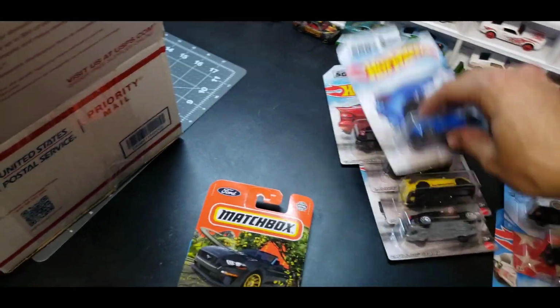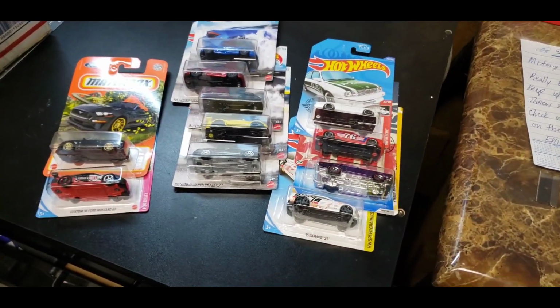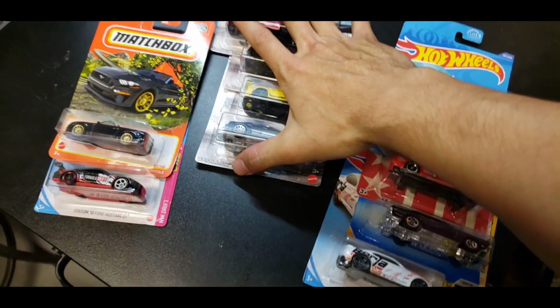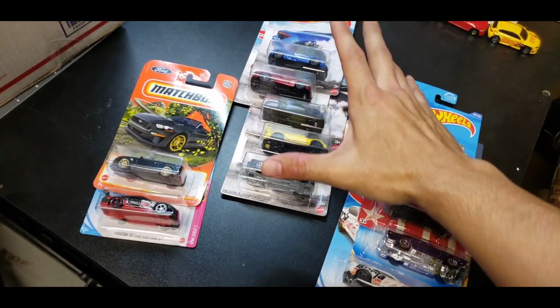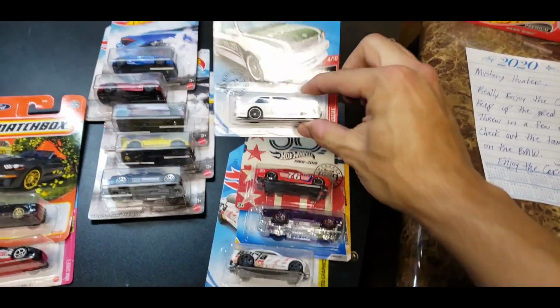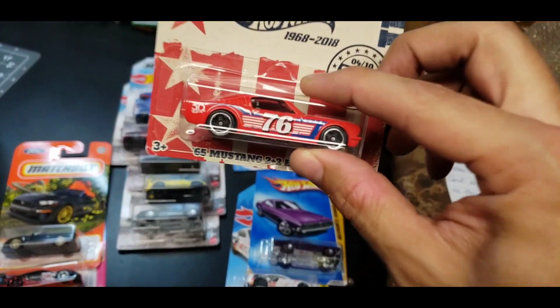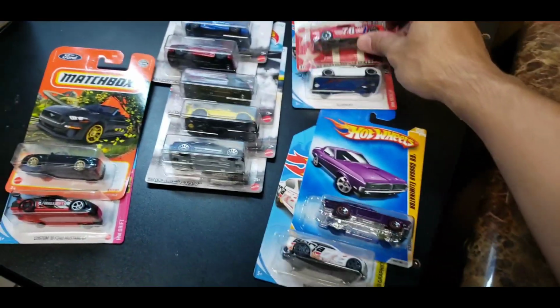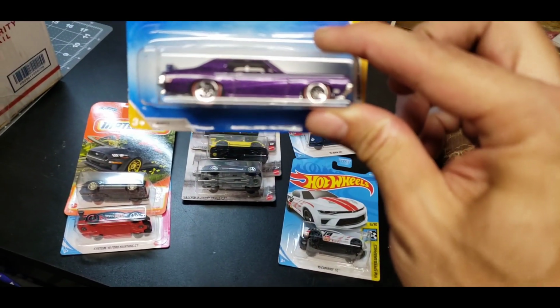So check this out, guys. Talk about an amazing package from Mr. Tom Brown. Thank you so much for sending me this. This is amazing. Now that I have a second set of the Factory 500, I will be opening these up and detailing them just a little bit, make them look a lot better. And then of course this error is really, really cool. And then the 65 2+2, that is sweet. Everything he sent, the cards are in really, really good condition. And of course this Cougar Eliminator.